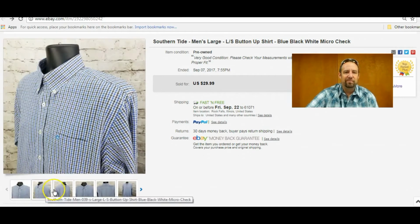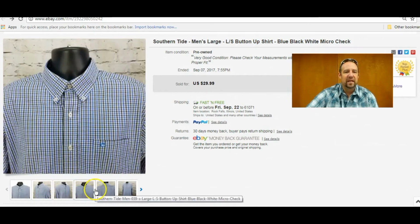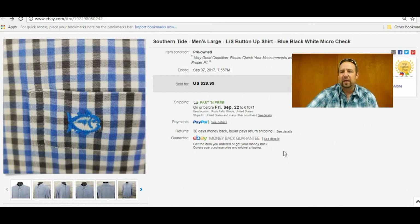I believe this sold within a couple days of me listing it, so it sold relatively fast. $29.99 free ship. So guys, definitely keep an eye out for Southern Tide. It's another really good brand, kind of like a Vineyard Vines. Those two kind of go hand in hand. Vineyard Vines is another great brand to look out for, one I rarely ever run across.